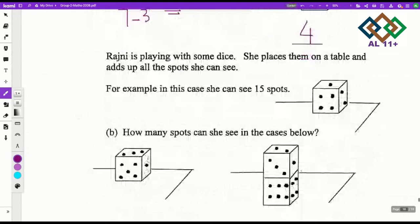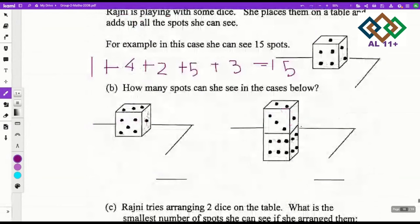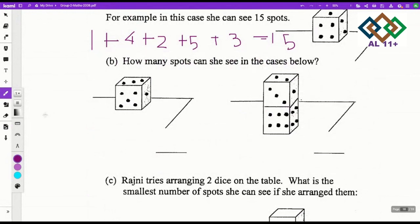Rajini is playing with the same die. She places them on a table and adds up all of them to see. So she's adding all of them. So let's do it. 1, add all the sides, plus 4, plus 2, plus 5, plus 3. That gives you 15. So they are asking you, what is this dice and this one?